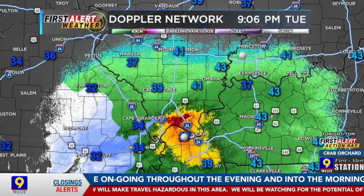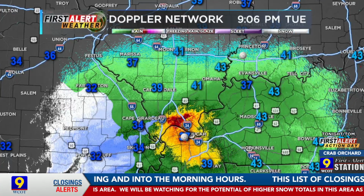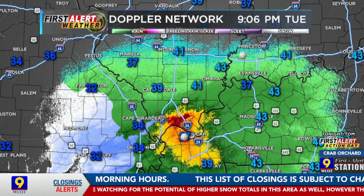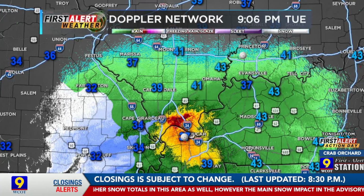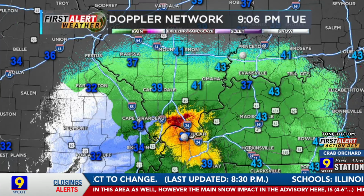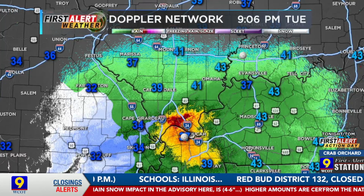The closings will be going on the bottom of your screen. You can see those scrolling across there. I've only put school closings for Illinois, and I only plan to put the Illinois school closings on there, so that will help weed out some of the Missouri ones. So if Crab Orchard gets called off, I'll definitely let you know from my folks in the Crab Orchard area.